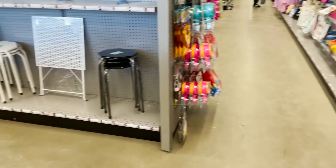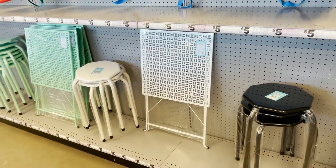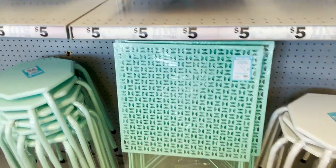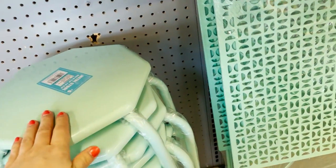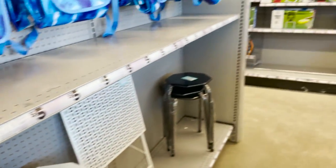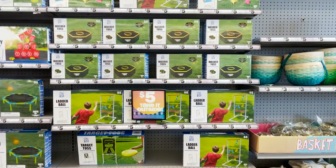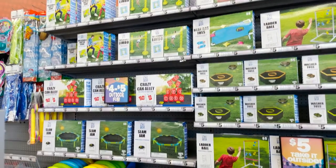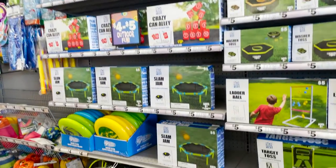Let's move over. So little outdoor porch items, super cute little tables and stools. I'm really digging these. They're really, really cute. They're plastic. This one's a metal one. That's really cute and it's foldable. And then they have some outdoor games. Limbo looks fun. Oh, that top one. What? The battle game. I want to get that for me and Chris. Oh, well.